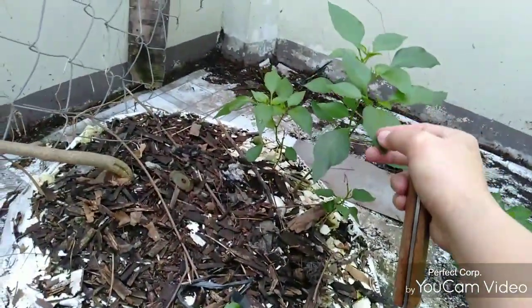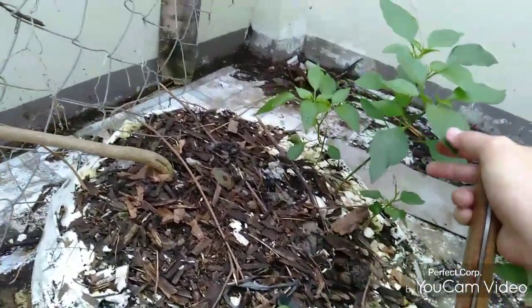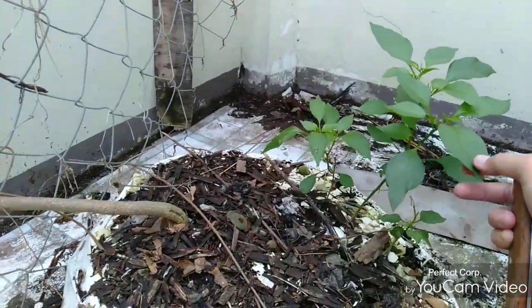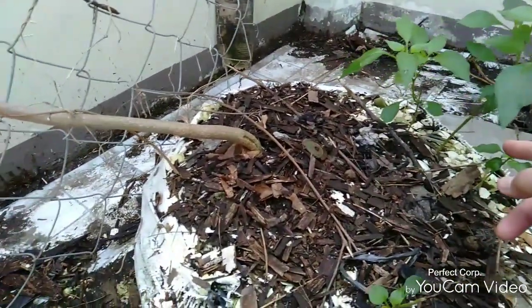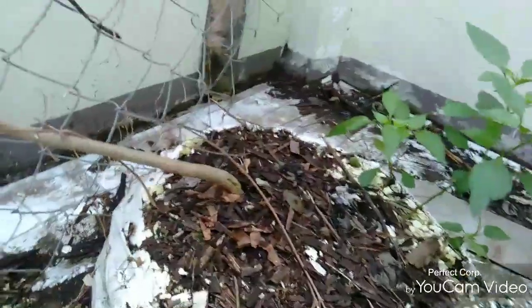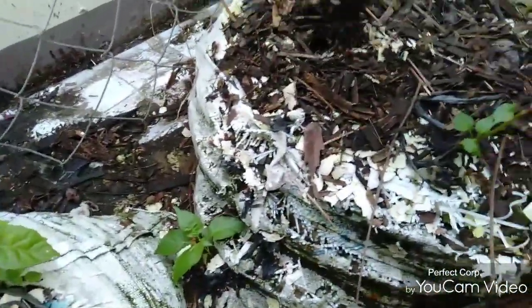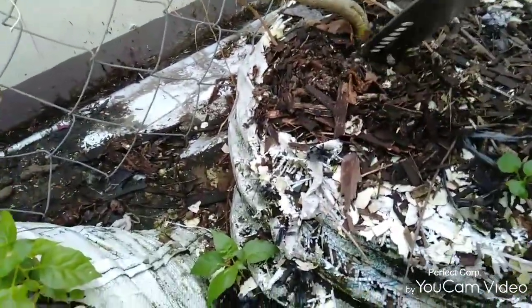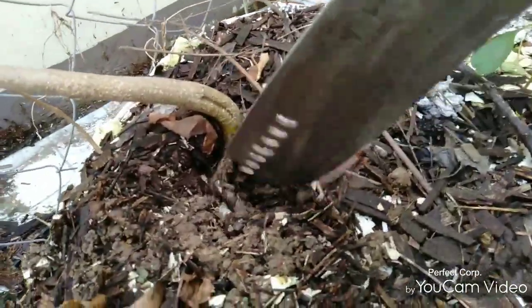As you can see, we have bell pepper here, and it is very healthy. So I should be securing the roots of this one so that it will not be corrupted or disrupted. So okay, let's start digging. Hope there's still some jicama. Seeing it.